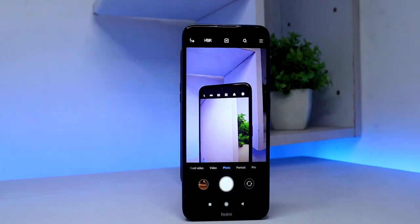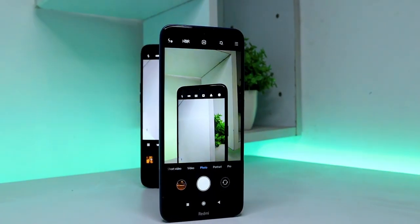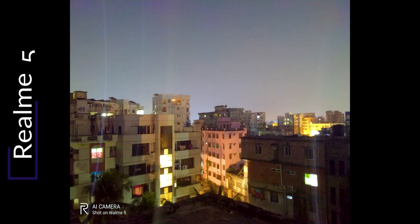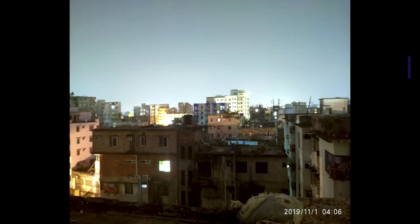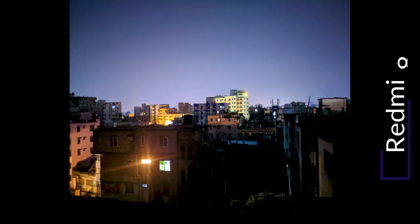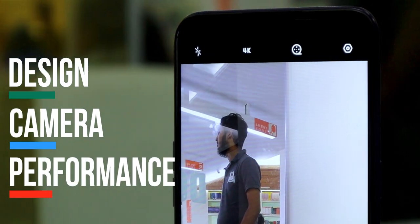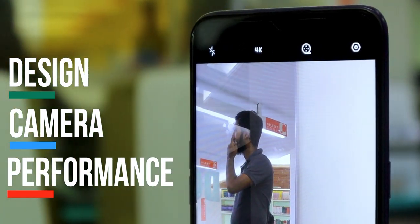Both the phones have a true pro mode in its camera system, and this is where the Redmi 8 has the better of Realme 5. The Redmi 8 can take long exposure shot up to 32 seconds, while the Realme 5 is limited up to only 16 seconds. And the photos too look better on the Redmi 8 than the Realme 5 when it comes to pro mode. So design, camera and performance wise, the Realme 5 is looking to destroy the Redmi 8.